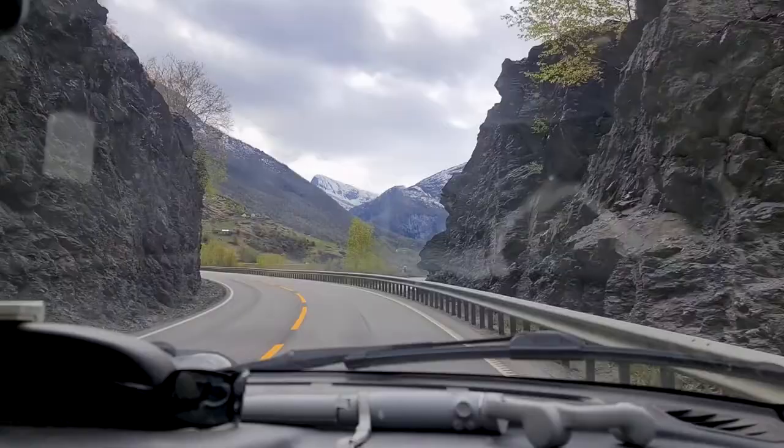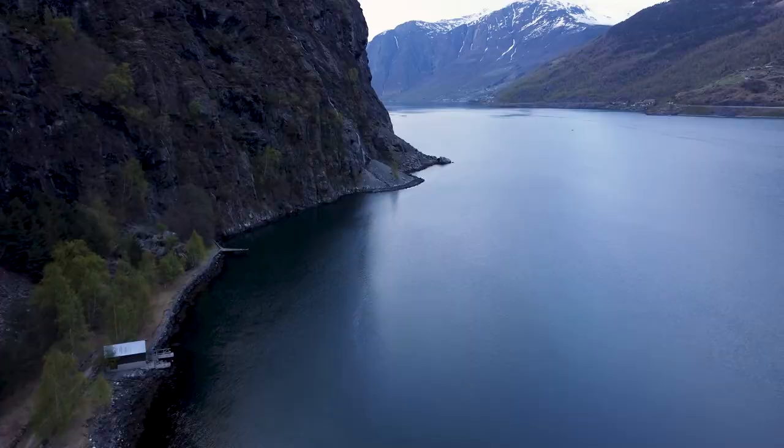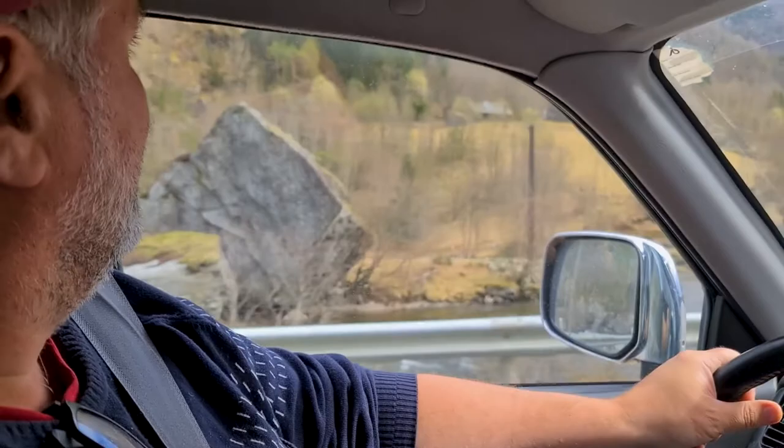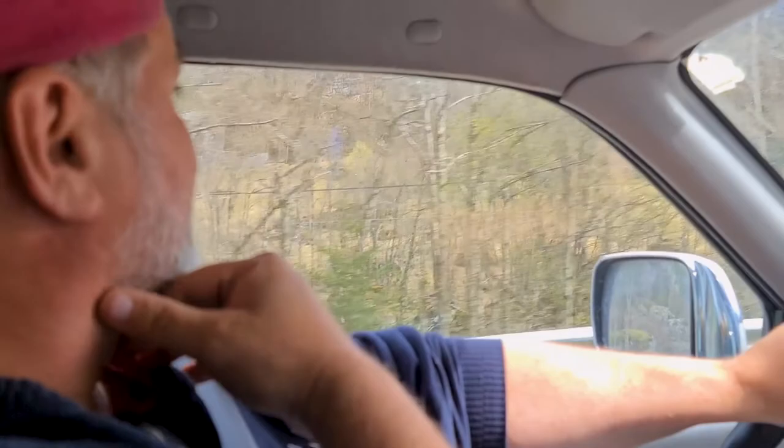Norwegian fjords. That's so pretty, huh? Yeah. Look at these rocks that fell down from the mountains. Crazy. And there's a cabin up there. Yeah. I wouldn't want to have my cabin there. No, you see all the rocks? That rock was four times as big as the cabin. Wow.